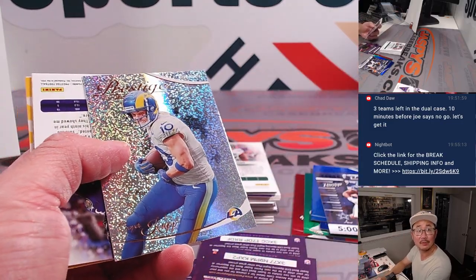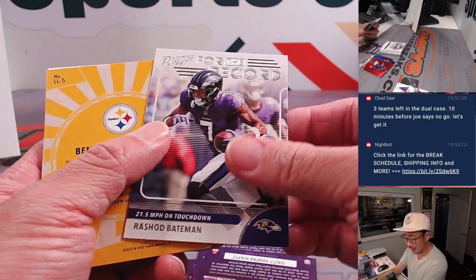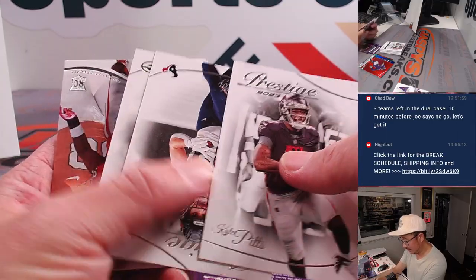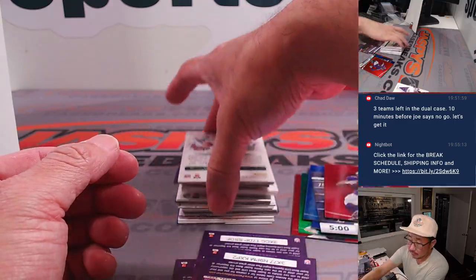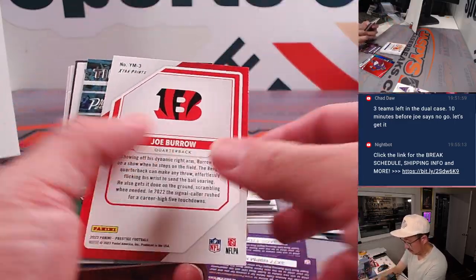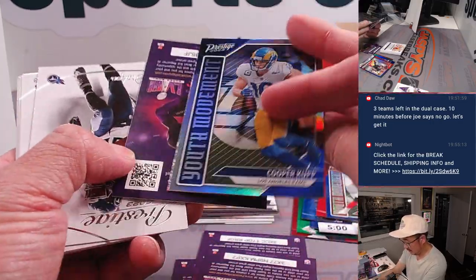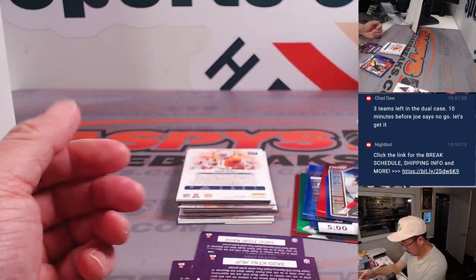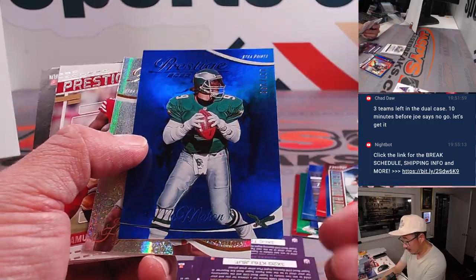Is that another fumble for the fumble loss for the... It's a 399, Odell Beckham Jr. I think it's like the third fumble loss for the Jets today. Joe Burrow to 249.